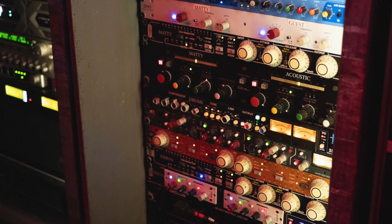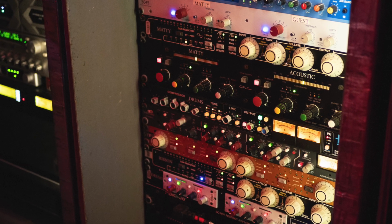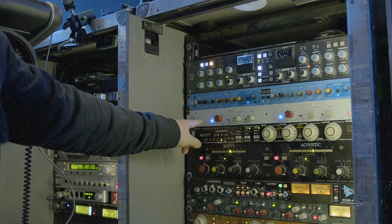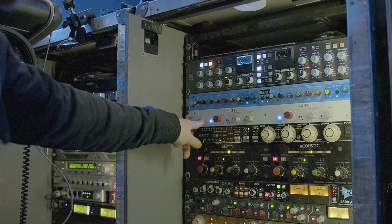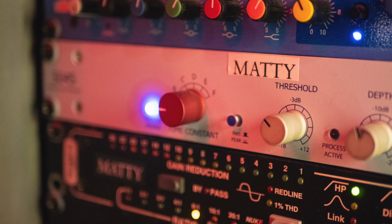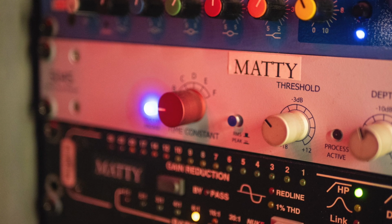The next 2 or 3 units are all Maddie's vocal chain. Maddie's got a super dynamic vocal. He sings super quiet and super loud, so trying to get that to sit in a pocket for a big rock show with a big PA and also a broadcast requires sort of different stages in the process. So there's a Rupert Neve 5045. Honestly, I can't really imagine doing a gig without one of those. Doesn't matter who the band is. It really helps try and tame a loud stage or a loud room.